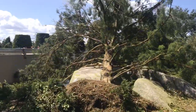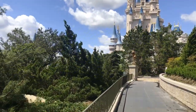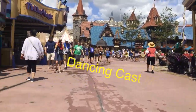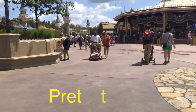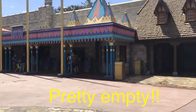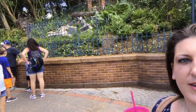Pretty big tree here that's fallen over just behind Cinderella's castle. A little bit more tree damage up ahead. I just want to point out that this is normally one of the most crowded parts of Fantasyland. I'm over here by the Haunted Mansion, and again it's just more tree damage, lots of trees uprooted here.